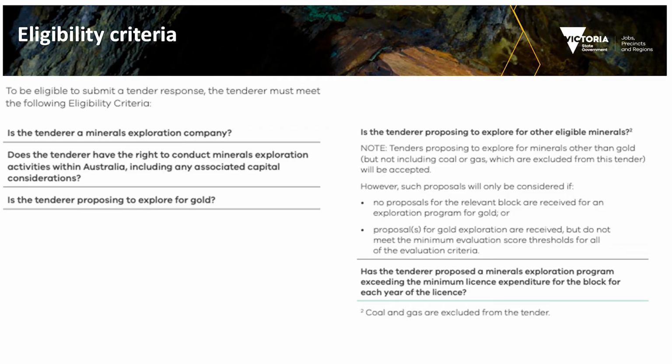So the first stage of the evaluation will be an assessment of eligibility criteria. So basically are you a minerals exploration company? Do you have the right to conduct minerals exploration work here within Australia? Are you proposing to explore for gold or for other eligible minerals? And then the last one is, are you proposing a work program that at least meets or exceeds the minimum expenditure requirements for the block that you're proposing to bid for each year of the licence. So this is a direct extract from the tender documents. So those are the eligibility criteria.